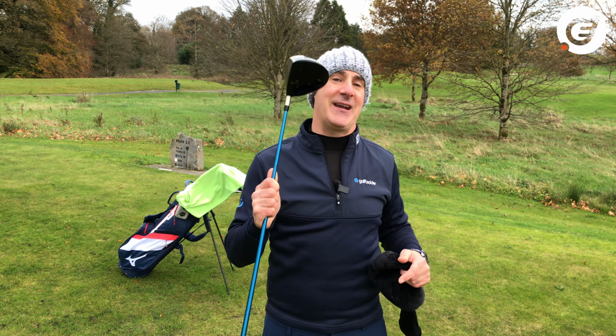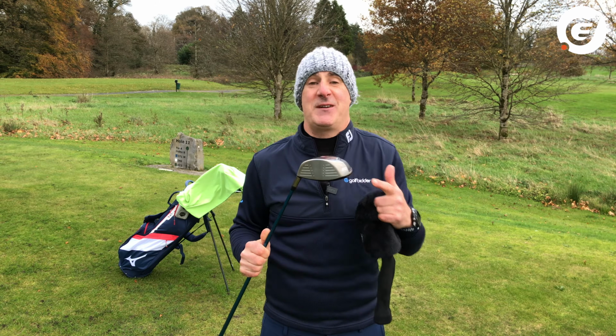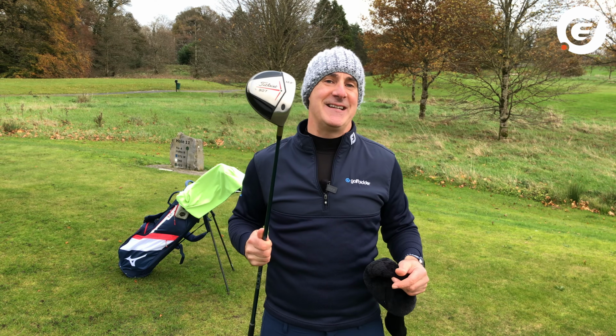So not only do I think it looks beautiful, it's cosmetically fantastic, it was a brilliant performing club, but I have an emotional attachment, as we probably all do, to one driver in our lifetime. So number 2 on my list is the Titleist 907 D2.